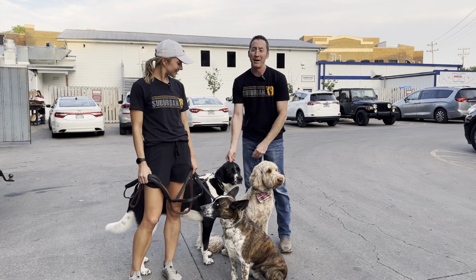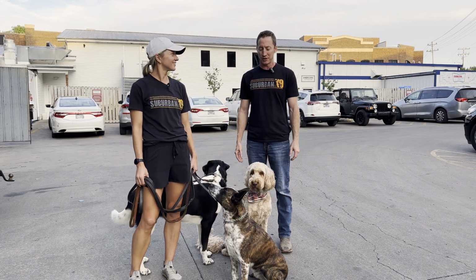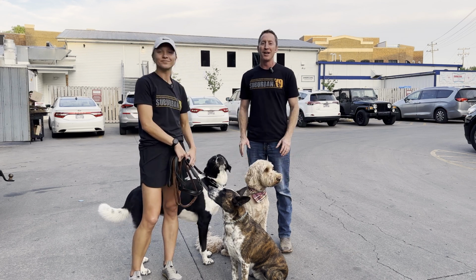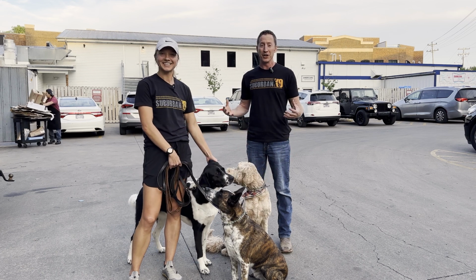Yeah, and also keep in mind, these dogs are well trained. I wouldn't suggest bringing 3 dogs your first time doing this, because if they're not well trained, they're going to be wrestling under the table, it's going to be chaos. So I would definitely suggest only bringing 1 dog at a time, unless you feel really good about your dog's training level.